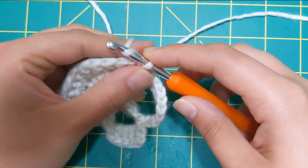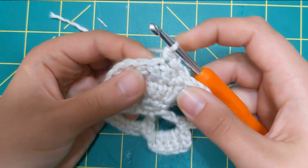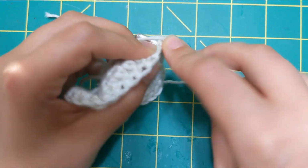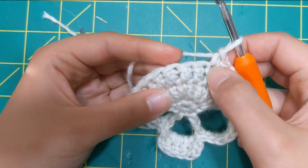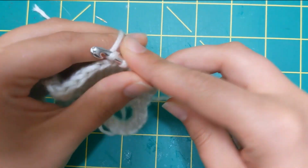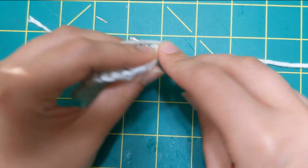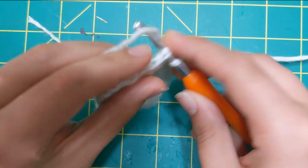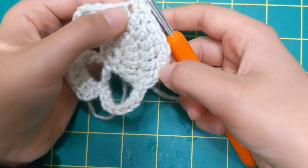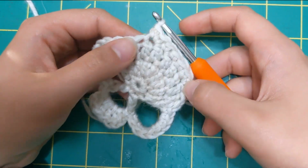So from here, we're actually only going to chain 1. We're going to do 1 single crochet in that very first stitch. We're going to do 2 single crochets into the next stitch. Three single crochets across the top. 2 single crochets into the next stitch. These 2 sets of 2 single crochets is just to kind of help keep that rounded and make it a little flatter than if you did single crochets all the way across.